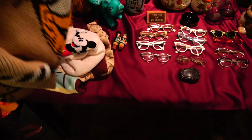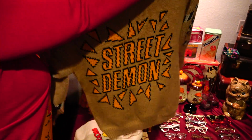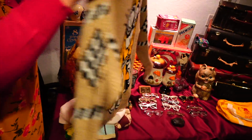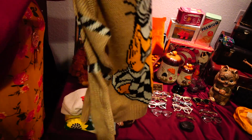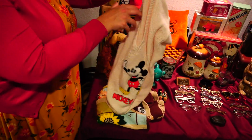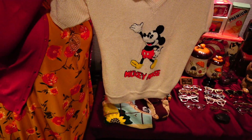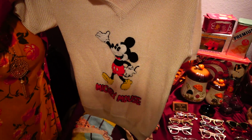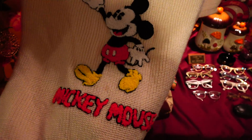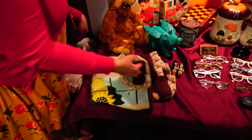So these are a couple other things that we found. Garfield sweater. Oh, yeah, it's an Advantage sweater. It's actually a Street Demon sweater. It's knit. It says it's a small, but that definitely does not look like a small. More like a medium or a small large. It's oversized for sure. This is going to be Mickey Mouse. This is actually really cool. It's a Character Fashions sweater. It's knit and it's Mickey Mouse, and he's actually 3D, if you can see that, and he's sewn into the actual knit itself. That's about from the 70s.